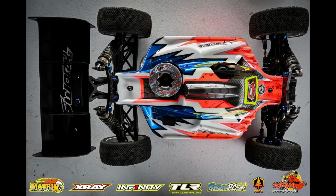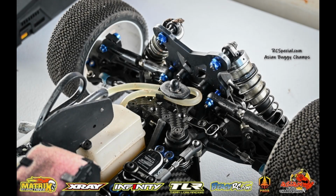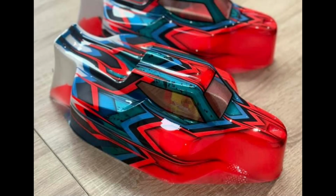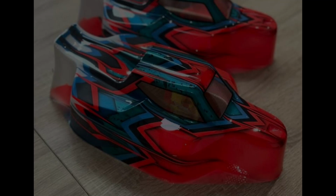Edward Sio presented a specially converted S-Works with C-hubs in the front at the Asian Buggy Championships in Australia. Canas Bodies ready for the Euros by VP Design.